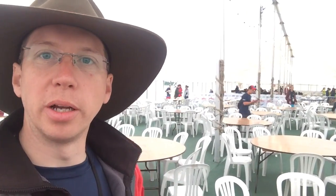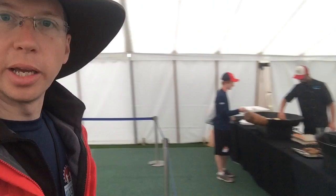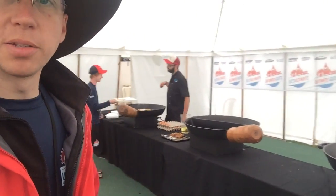What better place to start than the catering tent? So, big tent here, and here are your massive frying pans for food. This is where breakfast and evening meal are served.